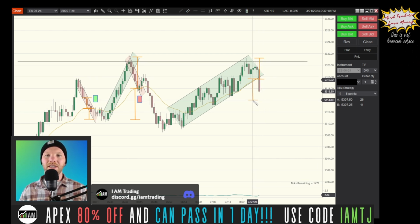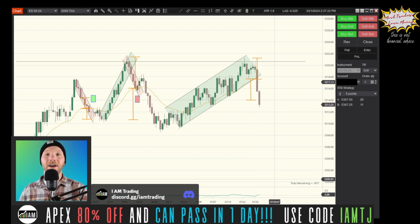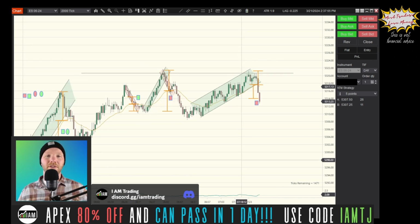Standard strategy is in this thing. It's long at the EMA, targeting that high 1-to-1 risk. And that did not last long. It already has taken the loss there. So that's another L for the standard strategy, which is now at break even. It's at 2 and 2.